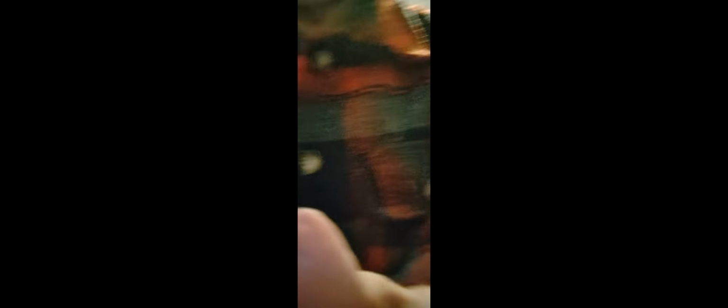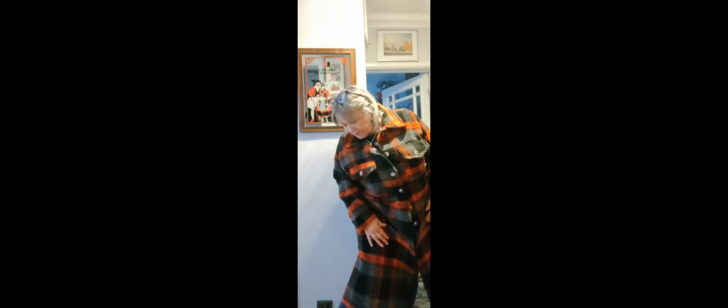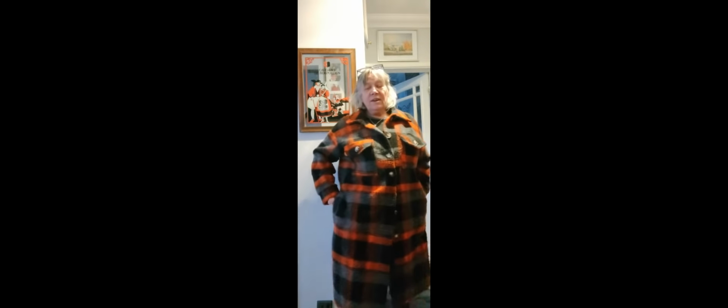It buttons all the way down. I'll just fasten a couple of buttons so you can see. I'll need to move you down a bit more. Hang on. Hopefully you'll be able to see if I put you there. I'm balancing you on my radiator, which is a hot radiator because it's pretty cold today. And this is my shacket. It goes down to just below my knees. Got pockets, and it's got a vent there.